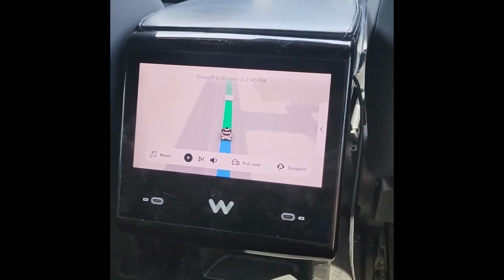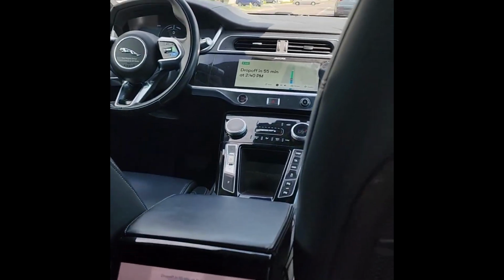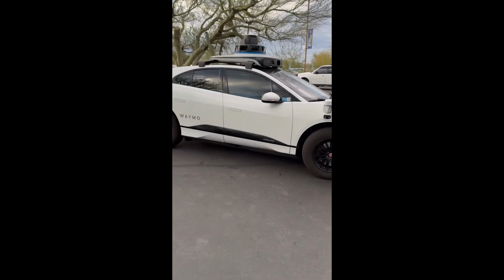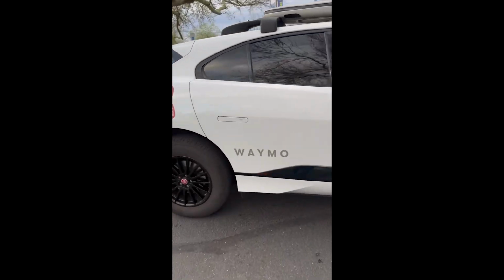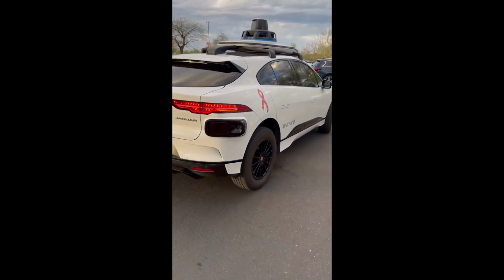What's even crazier is how it deals with unexpected events. A cyclist popped out in front of us, and the car immediately slowed down to give them space, even though there were no other cars around. This kind of thing shows just how much attention the car is paying to its surroundings.